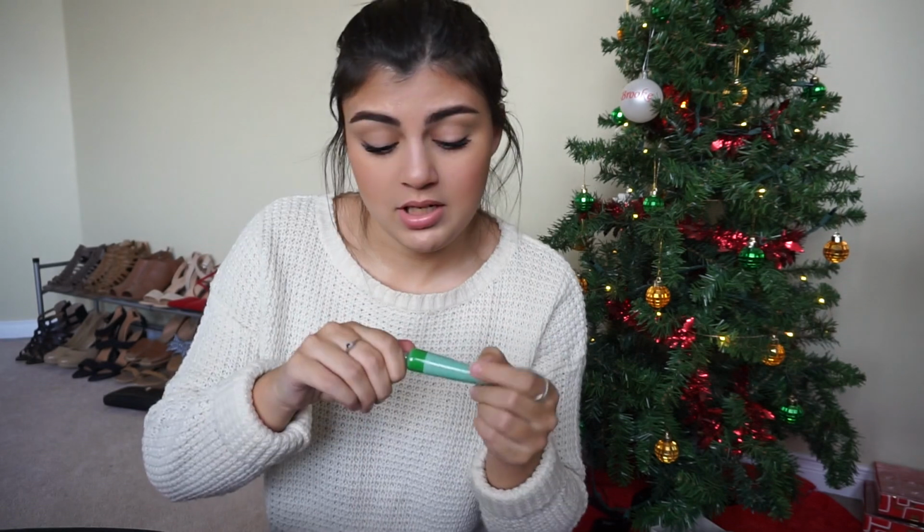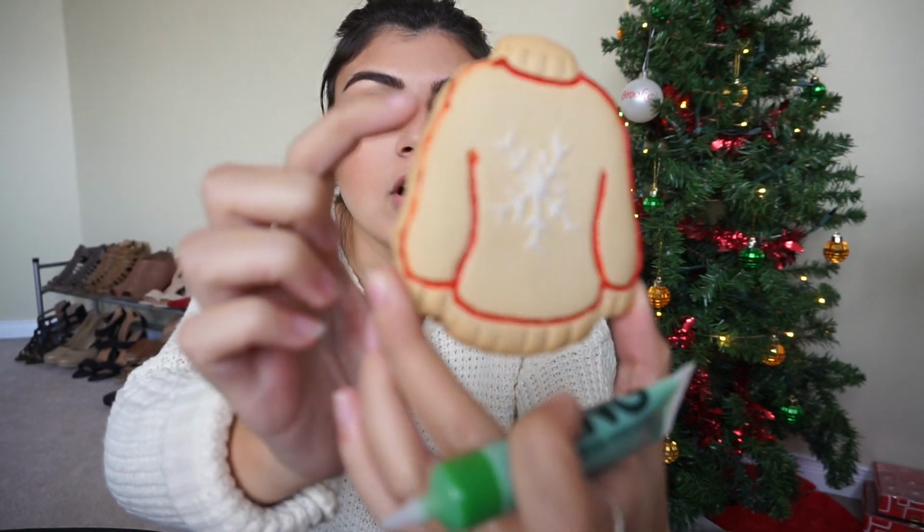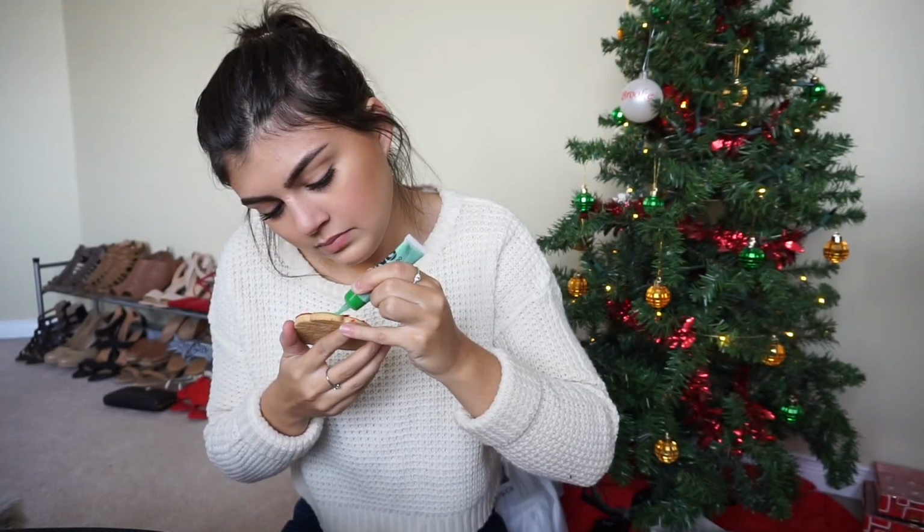And you know it. Now we're gonna take some green and add some cute little, I don't know, things. The red is like half gone on the side, but that's okay.